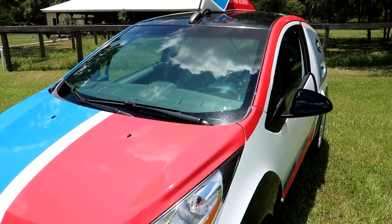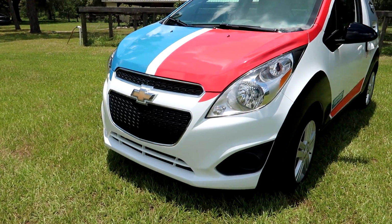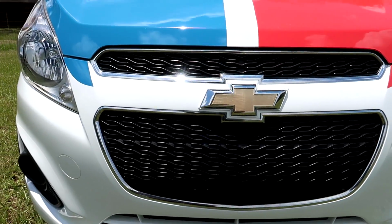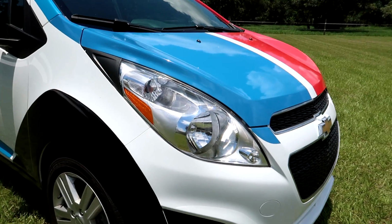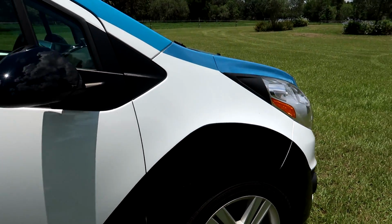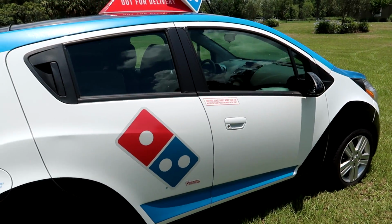Now it's time for a walk-around check of our DXP delivery car. This car could be quite deceiving. If you look at all the lines on the body, they match up near perfect. You gotta remember, this car didn't have any major frame damage. So when replacing a body panel, things go back as they should. Everything is symmetrical and all the gaps are even and they line up perfectly.